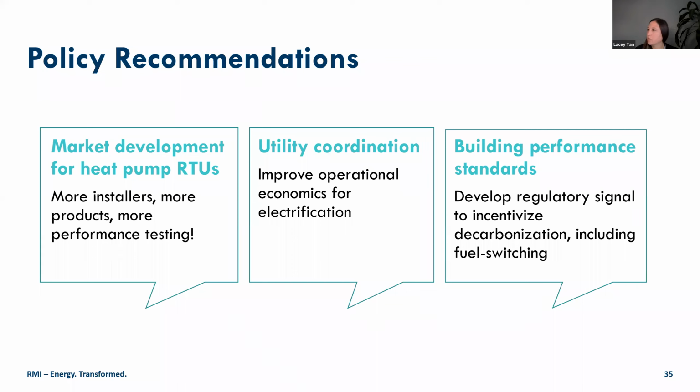And we have one last question here, but keep them coming in. We still have a few more minutes. So are RTUs considered a packaged terminal heat pump? Are those different?